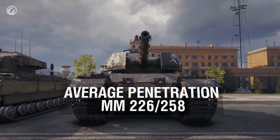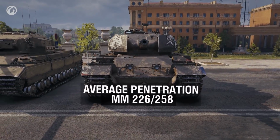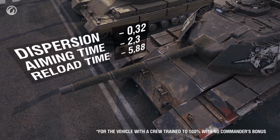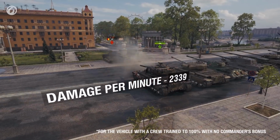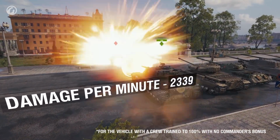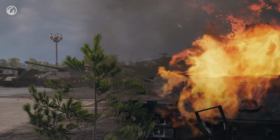226 millimeters with an AP shell and 258 with APCR. Even better is its high accuracy, good aiming time, and reload of less than 6 seconds. The average damage per minute is second only to the standard Caernarvon at Tier 8, 2,339. Yet this is just the start.